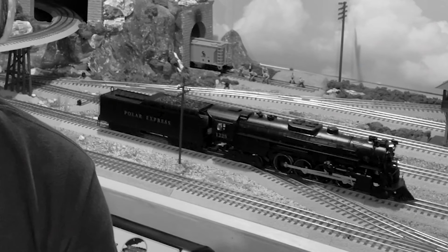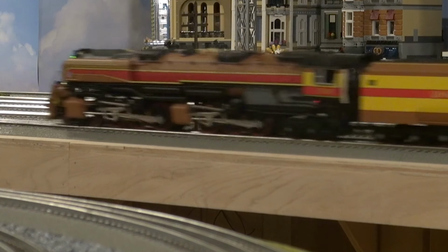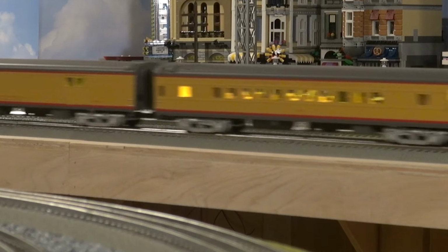Is it time to talk about the secondary market? Do you know what kind of train this is? I don't know. I don't know if I want to talk about that. What do you think? Should we do it? Should we talk about the secondary market? Kind of crazy right now.